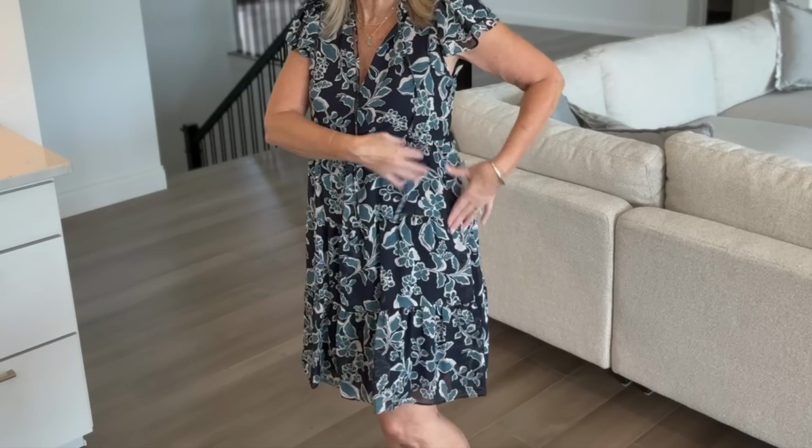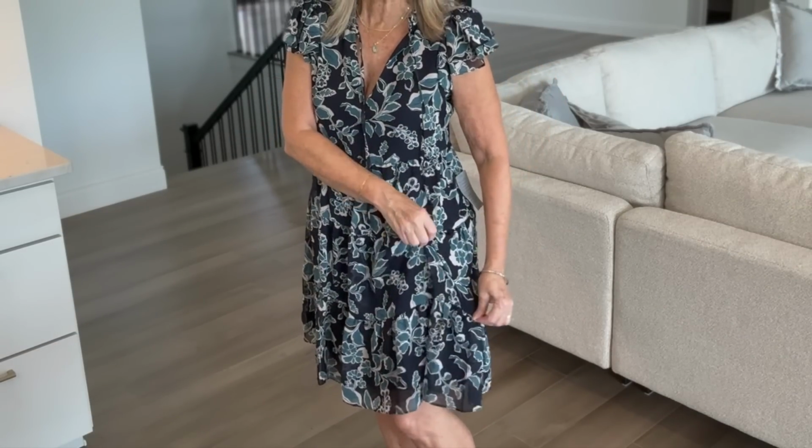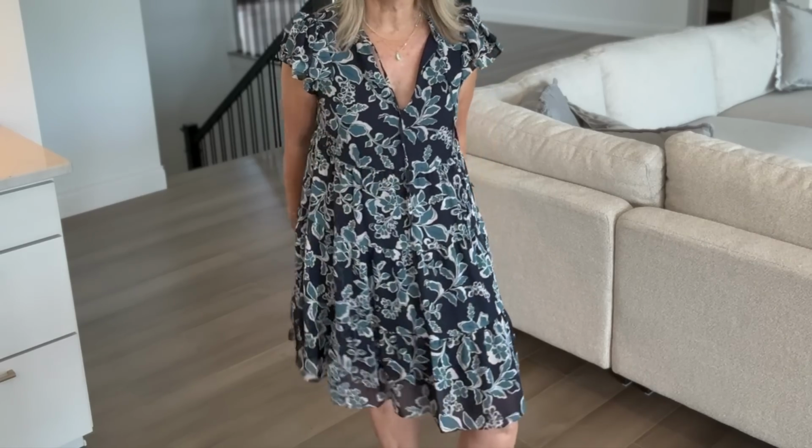It is lined. And it's tiered. So it's got a panel here, and then a second panel, and then the ruffle on the bottom. Let's see, what else? It does have a tie, so you could tie it, but I would not tie it. The sleeves are a tiered little ruffle, which I like. There's no zipper. There might be one. I should check the inside. I don't think there's one on the inside, a hidden one either. There's not one in the back, but as flowy as it is, it goes right over my head.